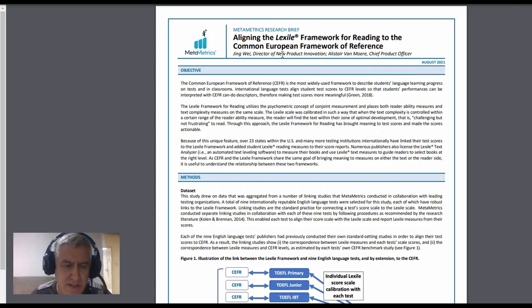Okay, we're going to be talking about this MetaMetrics research, aligning the Lexile Framework for Reading to the Common European Framework of Reference. Let me give you a little background about Lexile in case you're not familiar.